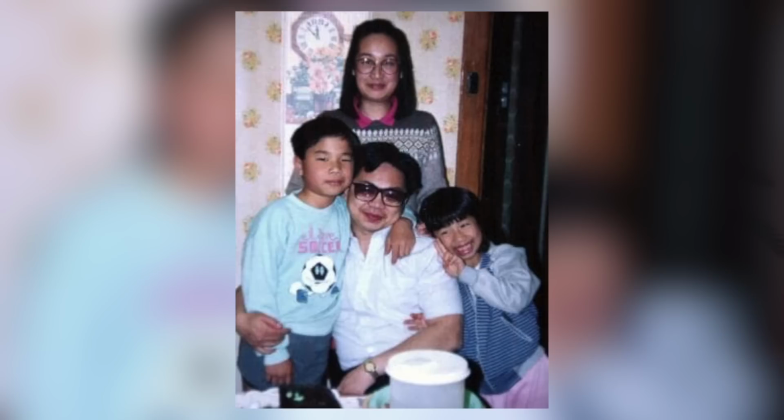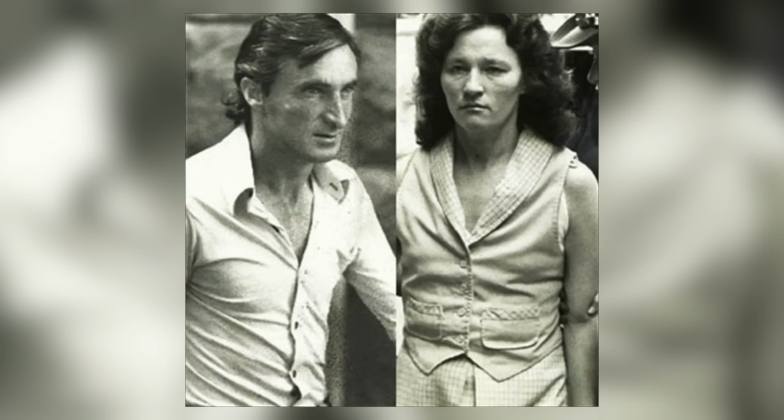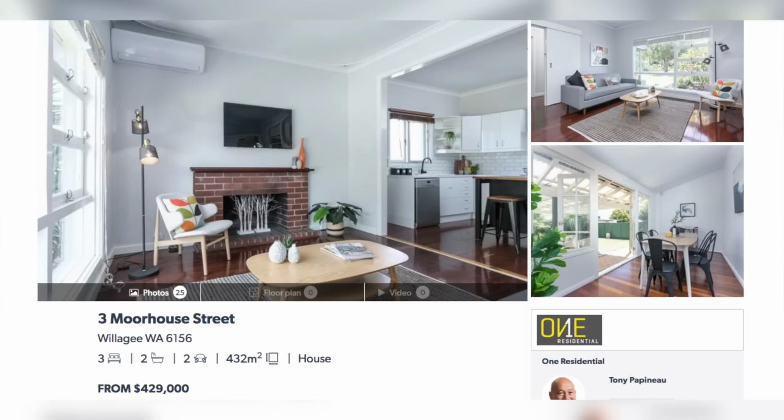The Gonzalez family killings, for example, who I spoke about in a video last year, or the Bernies. Their crimes happened back in the 80s, yet their home just went up for sale right here in Perth. I'm sure it's not as simple as just knocking down a home because it has a bad history, but I know myself I would not want to live in a home that has bad juju.